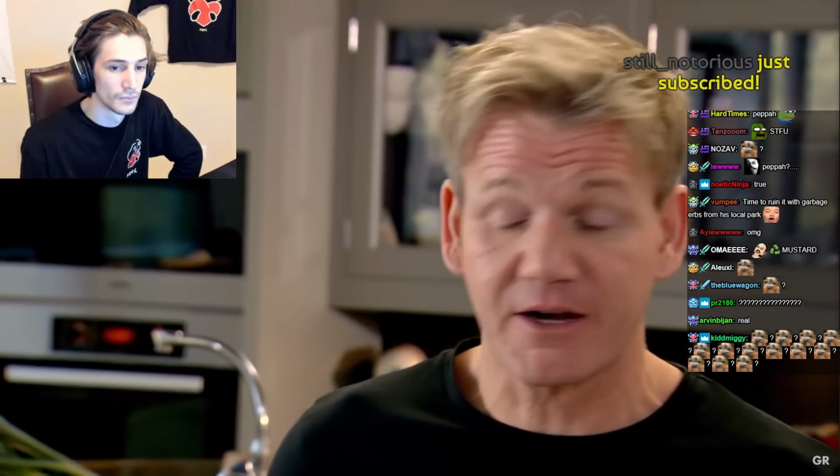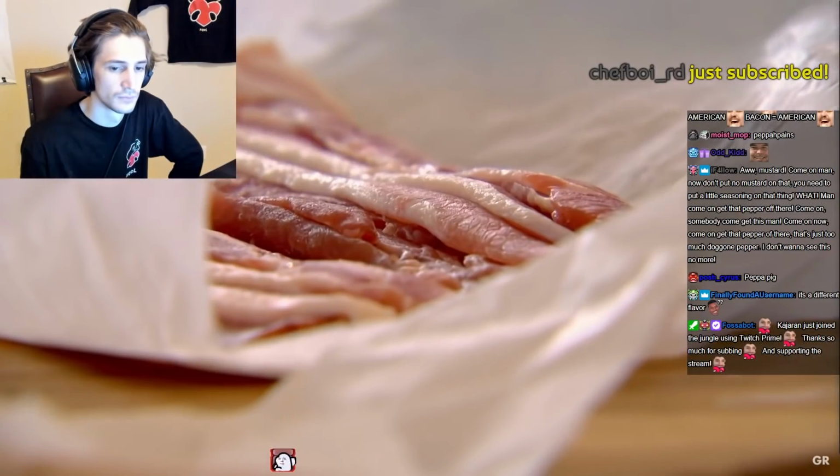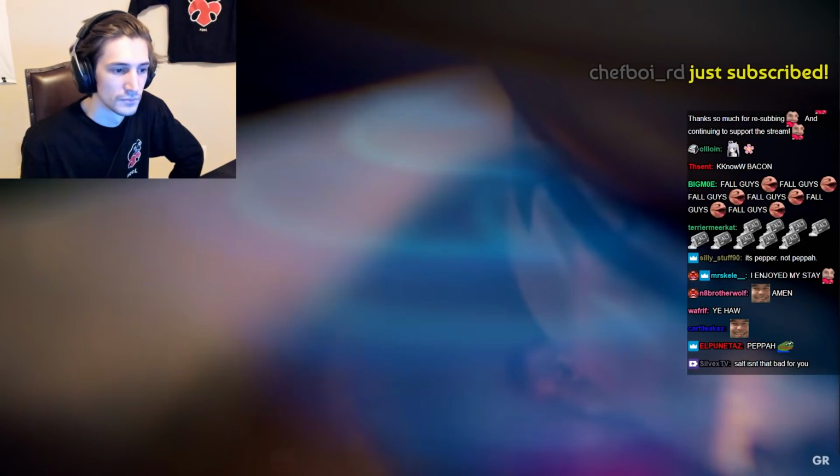Now, one thing I could never get my head around when I first started eating lots of American breakfast was the sweetness from the bacon. I've grown up to love that combination of smoky sweet flavours, and it's so easy.